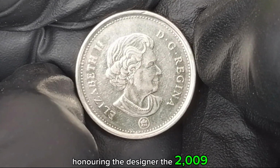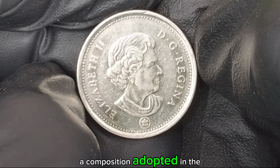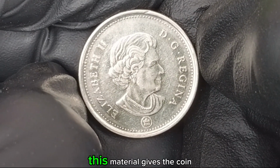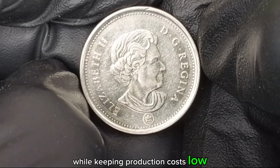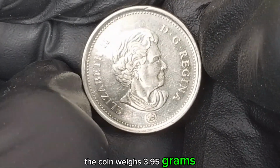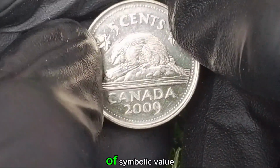The 2009 Canadian nickel was minted using multiply nickel-plated steel, a composition adopted in the year 2000. This material gives the coin its bright silver shine while keeping production costs low. The coin weighs 3.95 grams and has a diameter of 21.2 millimeters, small in size but full of symbolic value.